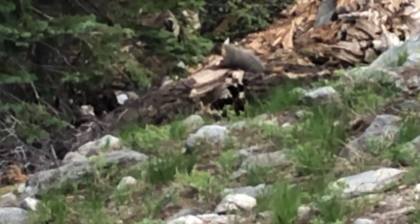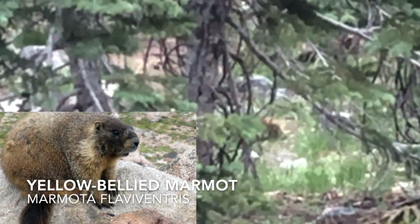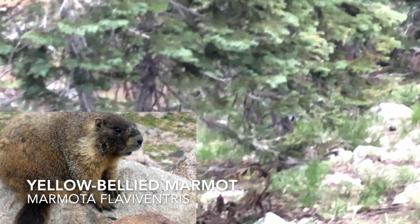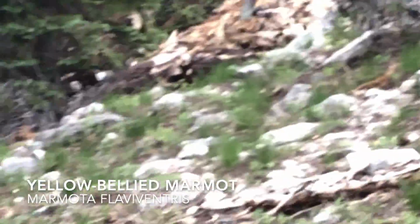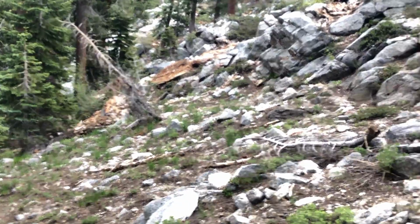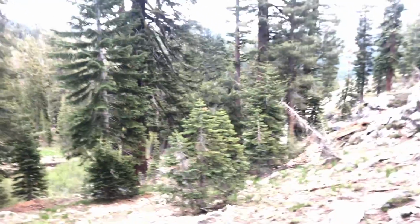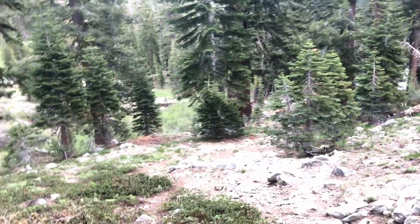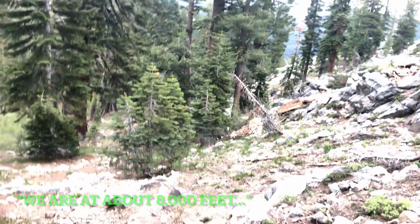Yellow-bellied marmot. Look at, he's eating the greens. There he is, you can see him. Just be quiet. This is what we came here for, folks. Yellow-bellied marmot. Oh, there it goes. It's running up. So yeah, this is the prime marmot spot. We're only halfway up the mountain. We've gotten up 2,000 feet. We're at 2,000 now, and we're going to 10. The marmot's right there.